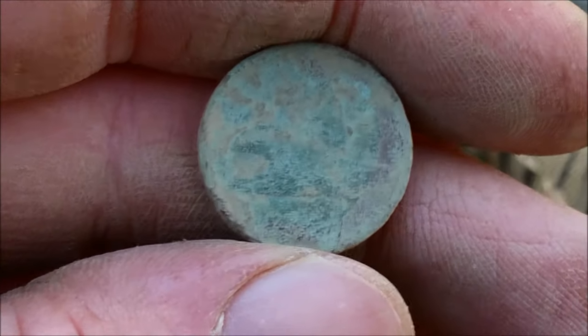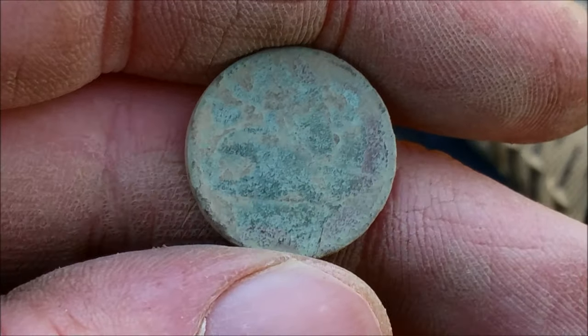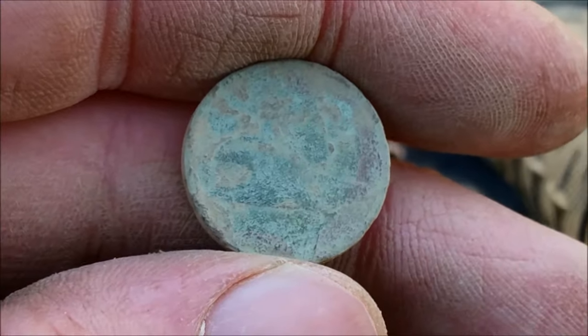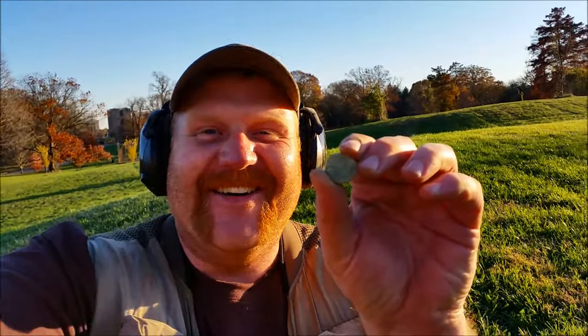My second this year, my third ever, and the first coin with the XP Deus is a flying eagle. I don't see much of anything for a date coming through, but I don't care. That's freaking awesome! Fly like an eagle! First coin with the XP Deus is a flying eagle. You gotta be kidding me.